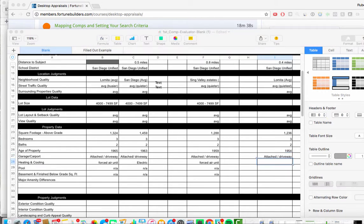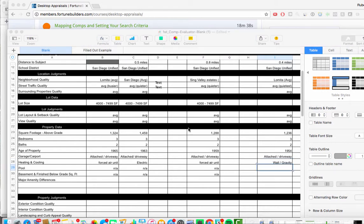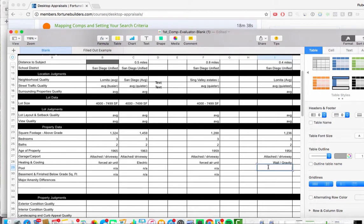Let's see, heat, equipment, wall, gravity. I haven't really heard of that. Wall gravity. I'll have to look up what that means. Again, I'm more or less getting familiar with the terminology as well. All part of the experiment, guys. Pool, there is none. It would actually be tough for a pool to be a comparable. I mean, no, actually, I take that back. Sometimes it either adds a lot of value or actually subtracts value from the home, depending on how big the pool is, if it covers too much of the yard, etc.